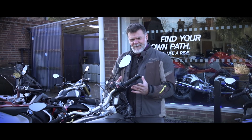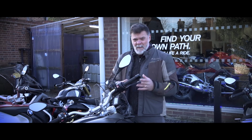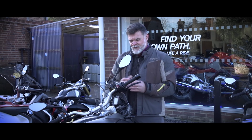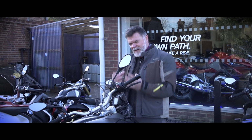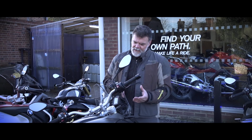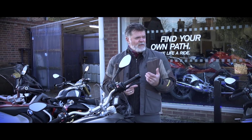So would I have one in my garage? And that becomes a dilemma. Now this bike, I think, is more oriented off-road. The Triumph, the engine's got more character. But then if I was going to do something off-road, I'd want this bike. But if I was doing more of an adventure with more tarmac, I'd want the Triumph.